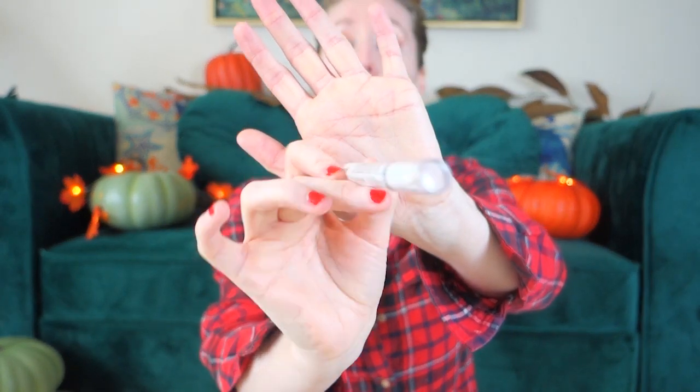Okay, last thing, I got this eye pencil. Can you see that? I don't know if this will focus. It's a white eye pencil, and I got it for when I want to do my eyes all fabulous. I've been testing it out, and I actually really like it. A little goes a long way. I just do a little dot, and I think that it's a really nice one.